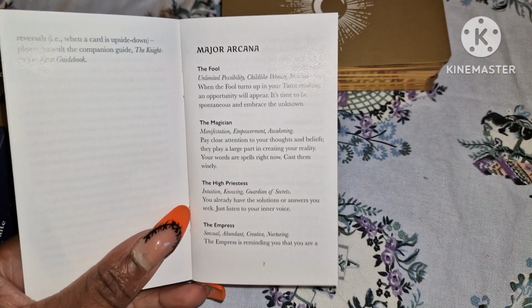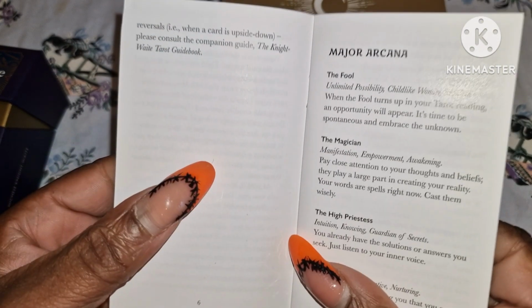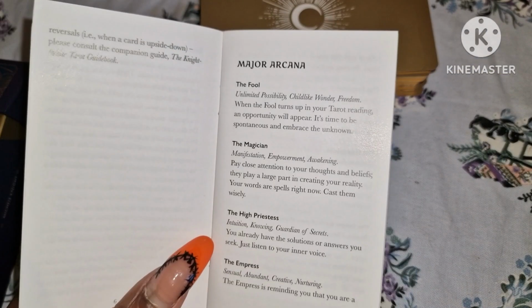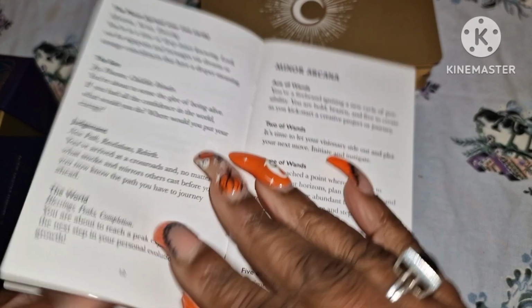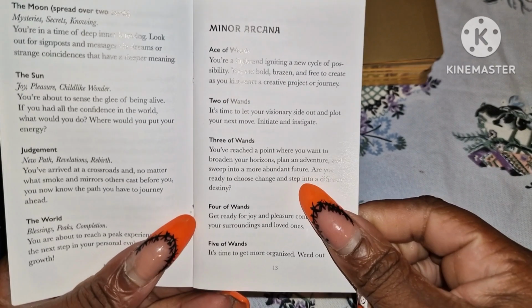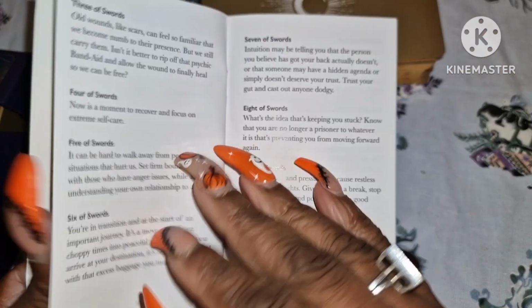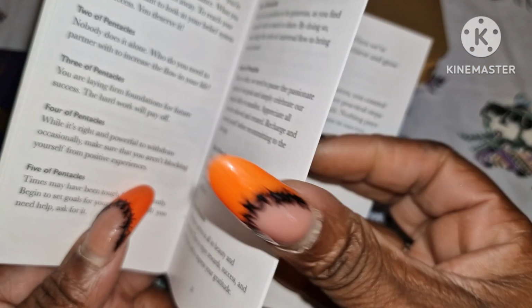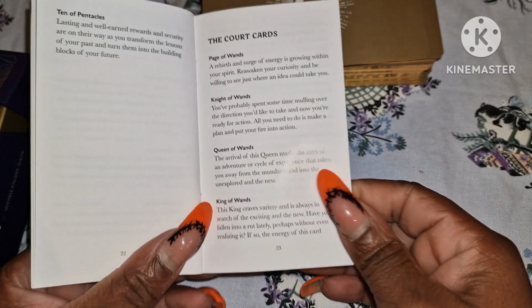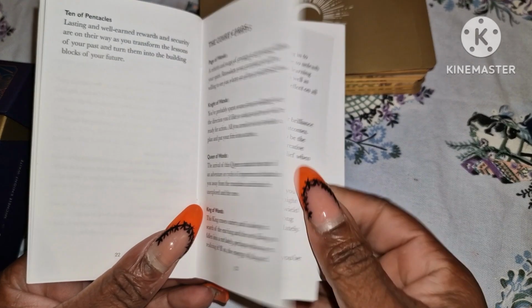Then it goes into the major arcana. It doesn't talk about the reversals in the little white book. Instead, it guides you to her guidebook. The minor arcana is written in the same way. A few sentences, no pictures. It then goes into the court cards. Again, a few sentences, no reversals, no pictures.